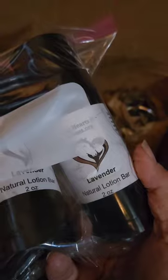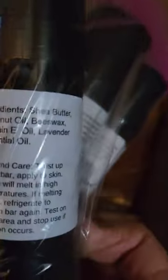You take the water and the alcohol out of the bottle and, if it's all natural stuff like ours, which is made with 4 major ingredients, that's it. Looks like a lot of stuff on there, right? It's not. That just tells you how to use it. We've got shea butter, coconut oil, vitamin E oil. This particular one has lavender essential oil in it and a little bit of beeswax to hold it together. Your shea butter will hold it together too, but that's the main reason for the beeswax.